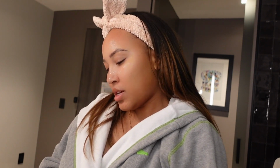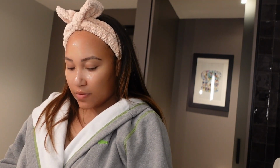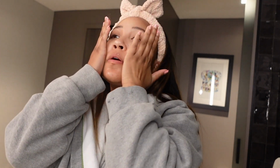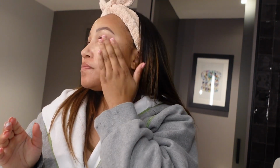Okay, and I'm going to put some Restore Night Cream. This is from an all natural brand. I love their brand and I love them so much. Like, I really do love their brand because my friend Ari, she did my eyebrows and her mom owns this skincare brand. Their products are like chef's kiss. So I'm telling you, it's all natural. Like, most of it is natural. So that's what I love about it.